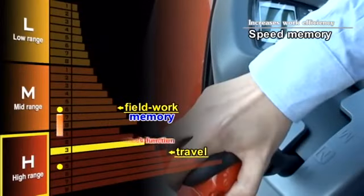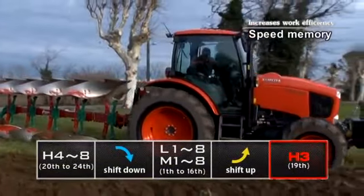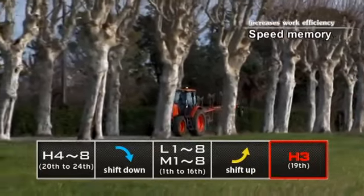To ensure safety, there's also a high-speed check function. After traveling at H4 or higher, and then working at M6, when switching back to the H range, the speed is automatically set to H3 to prevent the tractor from suddenly jumping forward.